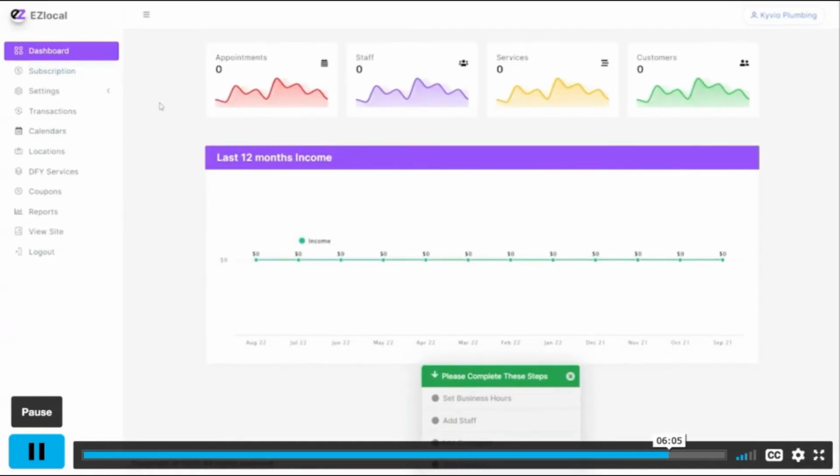EzLocal allows you to sell this service that you're seeing right here to customers over and over again. It allows you to give them the ability to set up a smart booking website that allows them to grow their business as they connect with their customers, and you become the hero of the day. That is EzLocal.